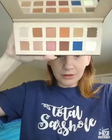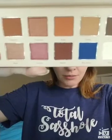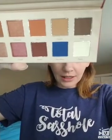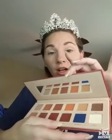Oh, okay. So we got some browns, some oranges, some tans, and then that pop of blue. There are 7 mattes and 5 shimmers. It does have a mirror in the top.